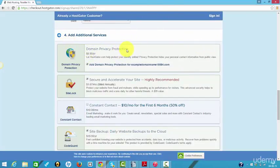So the domain privacy protection. Now this will ensure that nobody can find your name and address through your domain name. So I personally always choose this option. If you are not concerned about privacy, then you don't have to. You can uncheck this. And it costs $10 a year.